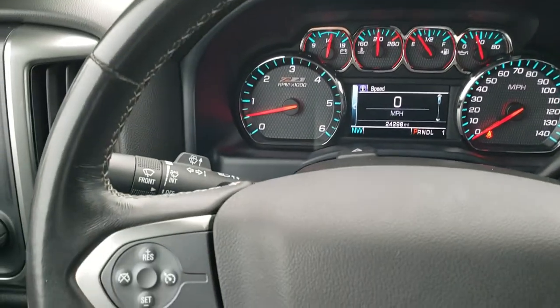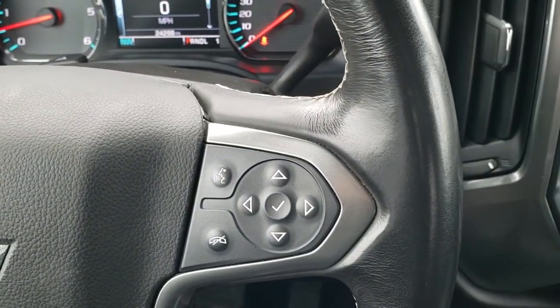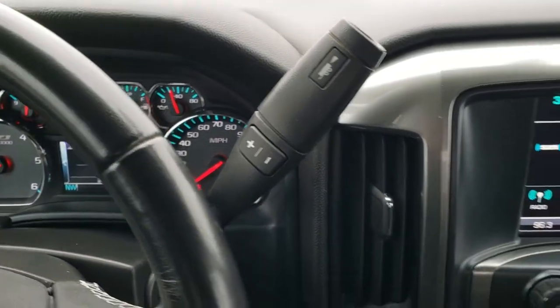No scuffs or scrapes on that. Cruise controls on the left. Bluetooth and information center controls on the right. You do get audio controls on the back of the steering wheel. Comes with the 6-speed automatic transmission.